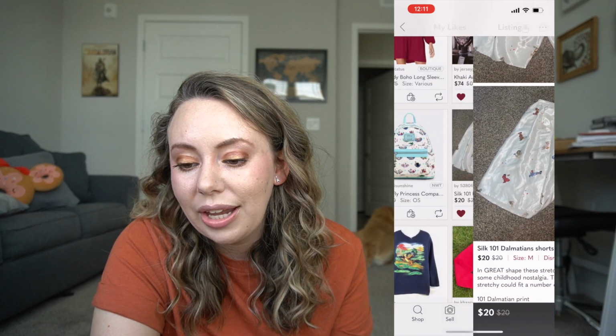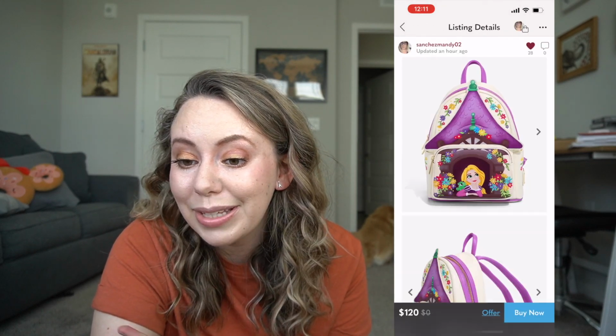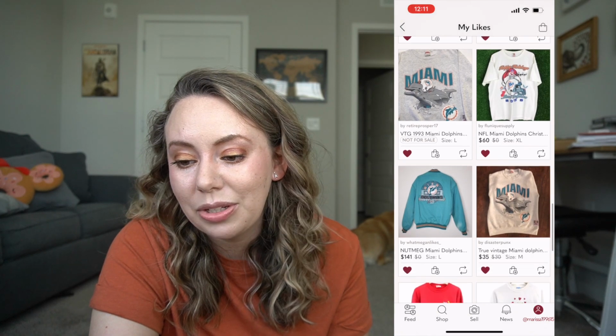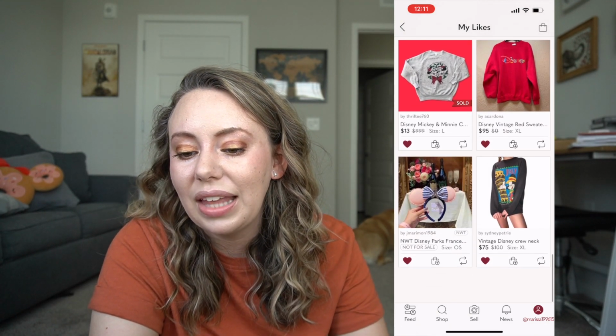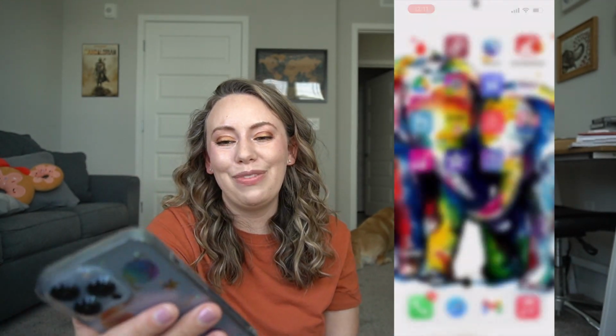But anyway, we're looking at vintage Disney stuff and this Loungefly bag, which is at the top of my list, but it's so expensive. And yeah, I just love vintage Disney, vintage Miami Dolphins stuff. There's all kinds of stuff on here that I would love to purchase in the future, so I just have it liked for one day if I have some extra money and I want to go shopping.